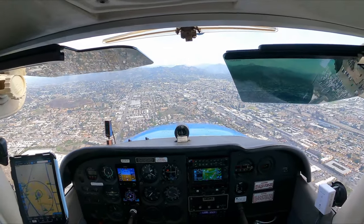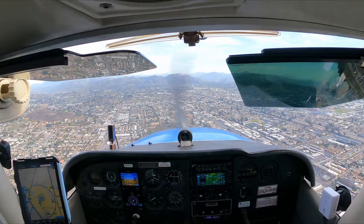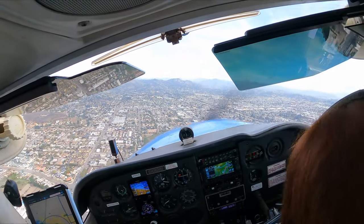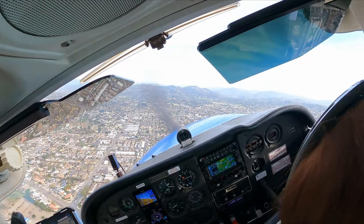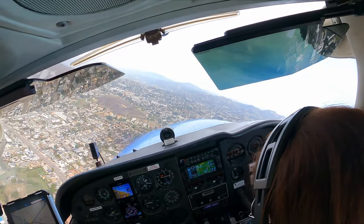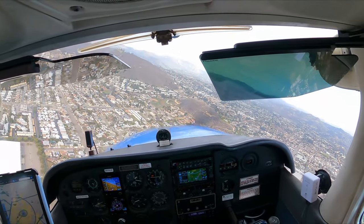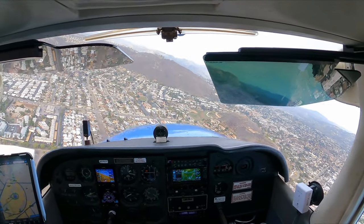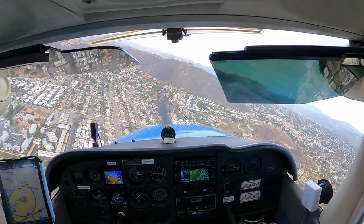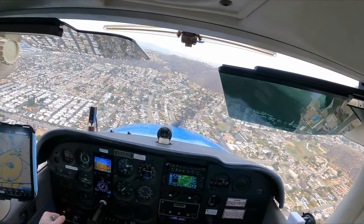If you want to do some more pattern work, we still have an hour. It's totally up to you. We could. Maybe I'll request touch and go. Gillespie Tower, Skyhawk 901 Echo is on base, requesting touch and go instead. 901 Echo, roger, runway 27 left, clear touch and go, on the go, left closed traffic approved. Left closed traffic on the go, 901 Echo, thank you. Yeah, we can practice some short and soft field landings. And a short approach thrown in there once in a while.